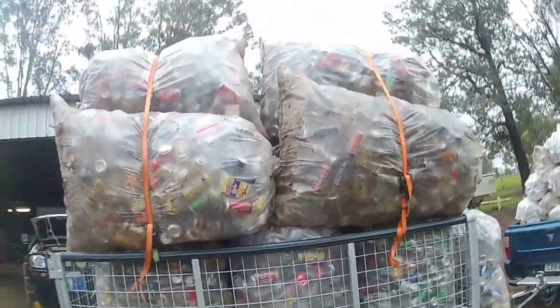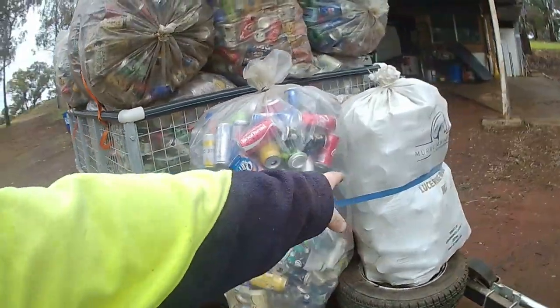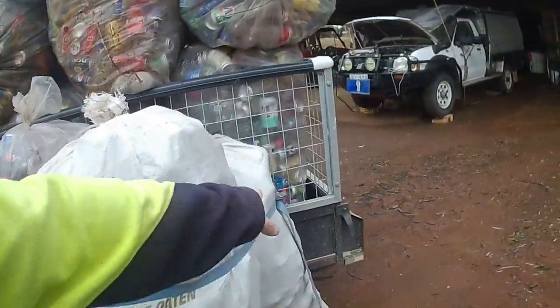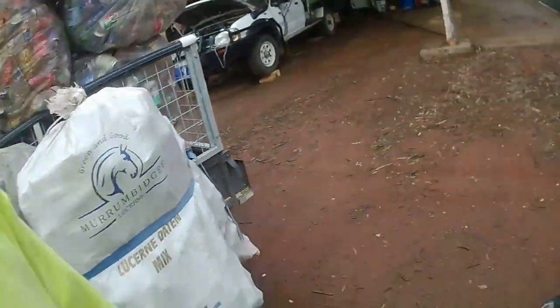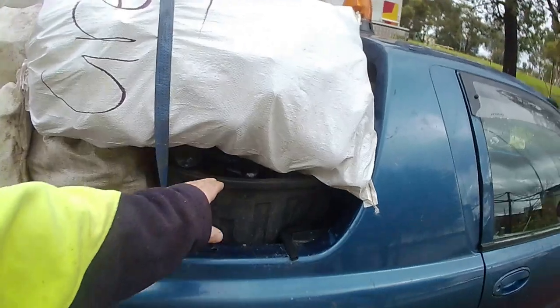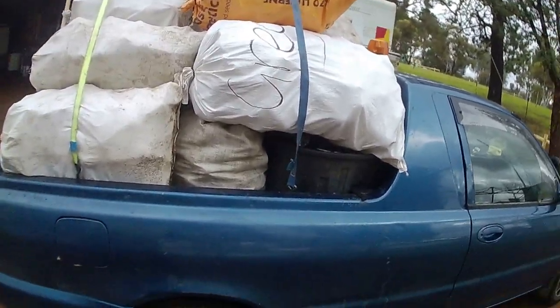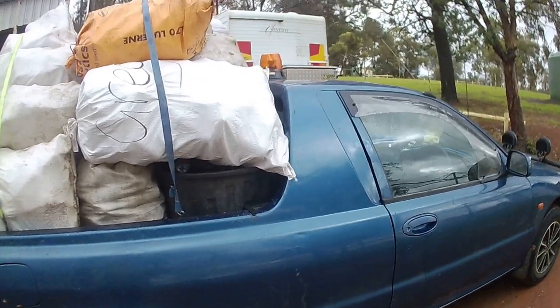So yeah, she's pretty high. Got another bag here, bag of glass there, another bag of glass in there, and all of this is glass too. So we've got a bin in here, we've got another tub down underneath there of loose stuff. We ran out of bags, so we're going to take this in. This is only going to be a short video for the day.